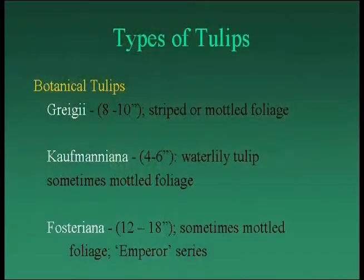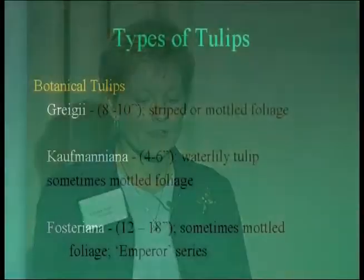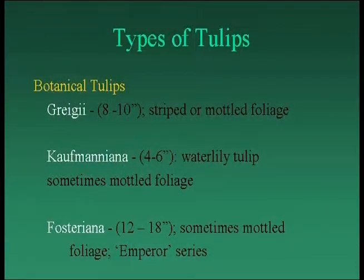Botanical tulips are the early blooming tulips, and we often hear them called the botanicals, and why, I don't know. But these are the tulips that your grandmother planted, that you swear come back year after year after year, and the ones that you planted two years ago you don't get anything out of, because you are planting the hybrids, and she planted the botanicals. The Greigii, the Kaufmanniana, and the Fosteriana are our botanicals that come back year after year reliably and oftentimes multiply.